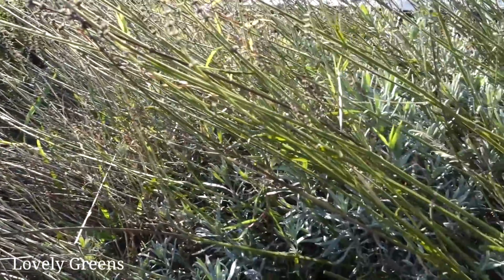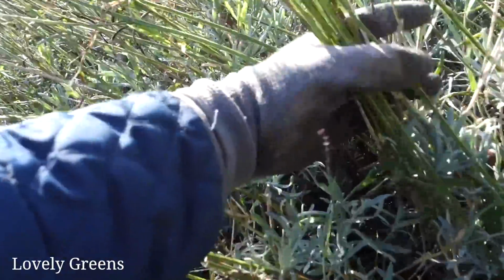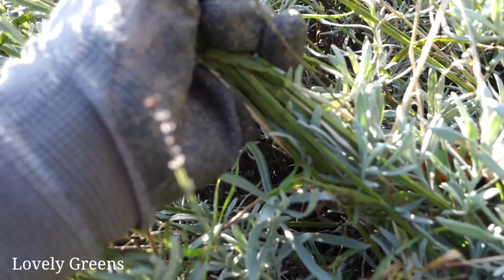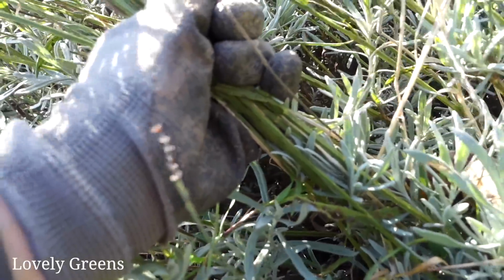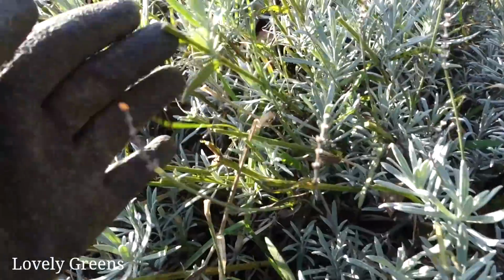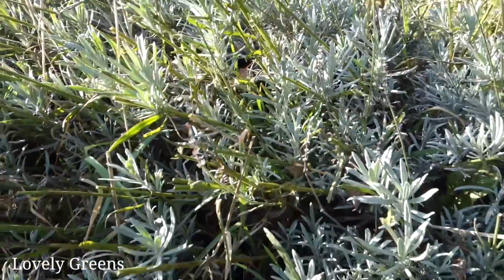What I'm doing is taking a handful of these stems and then looking to see where those leaves start to form there and making a cut right above there. And then the result looks a bit like this. So you can still see some of the stems poking out, but this is a quick job.